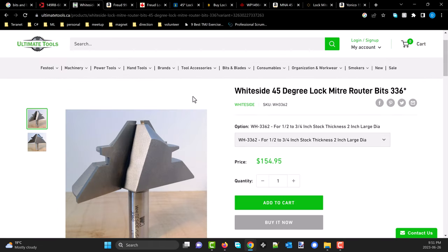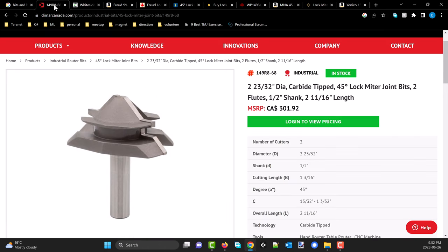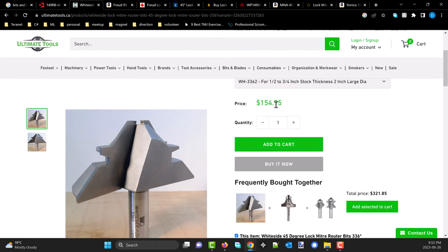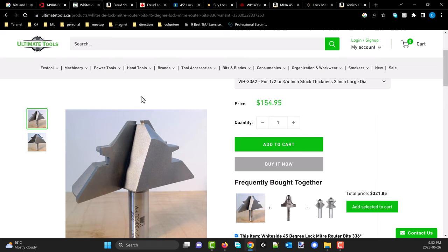When I get into Whiteside bits, the top of the heap in terms of quality, I can't explain that price. I am certainly willing to throw money at a problem, and this would eliminate the bit as the problem. Odds are quite good that I am the problem here.